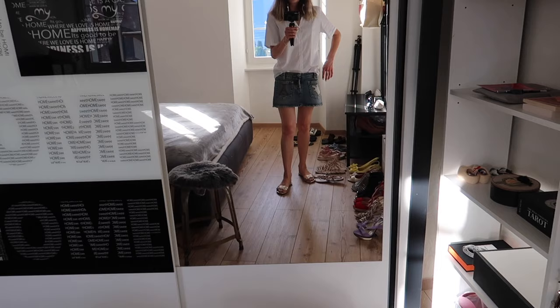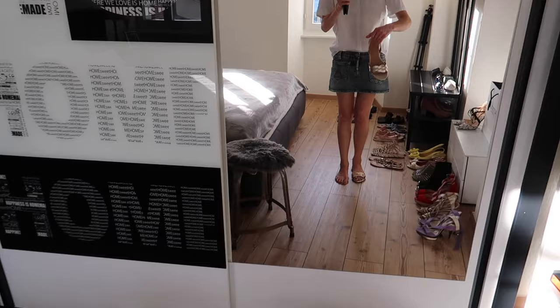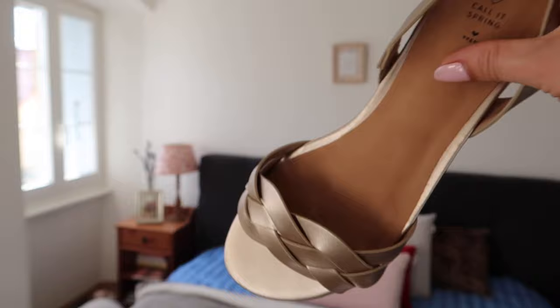Yeah, what else to say about them? They're quite basic, but I like them. I like them, call it spring. You see, vegan sandals, can you believe it? Never seen vegan sandals. Anyway, very nice. And I like the color as well.